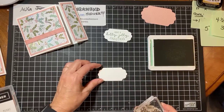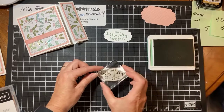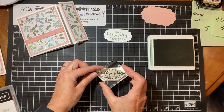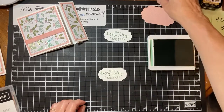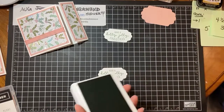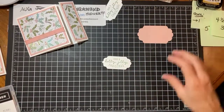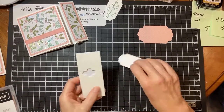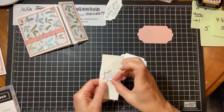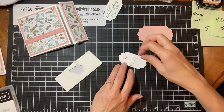I cut 2 of these so then I could pick the one that I think I like best. Sometimes I'm weird like that. Have a Holly Jolly Christmas. They're both pretty much the same. Oh well, I'll use this one. So let's see, dimensionals. There we go. 1, 2, 3, 4.